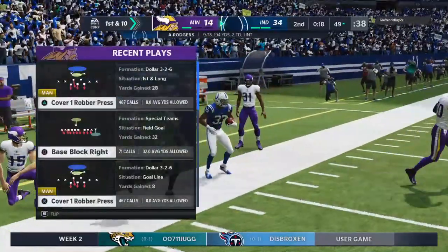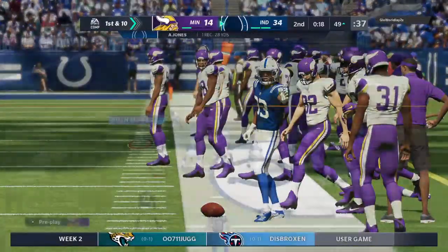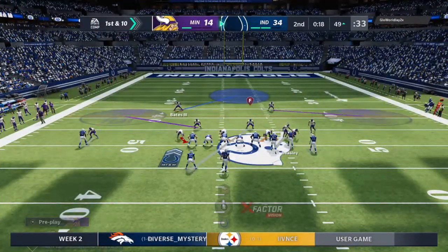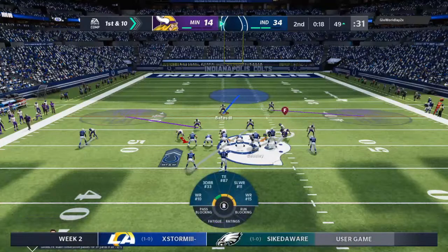And he'll take this to the other side of midfield before going out of bounds. A really good pickup of 28 yards. 49-yard line.